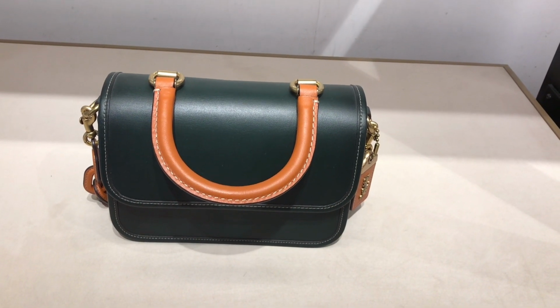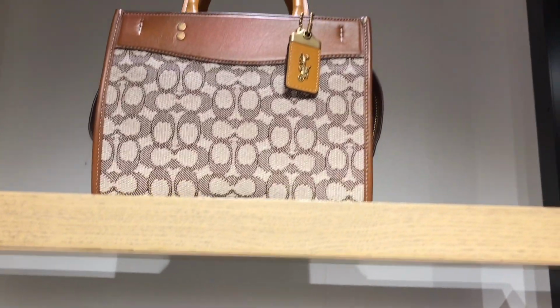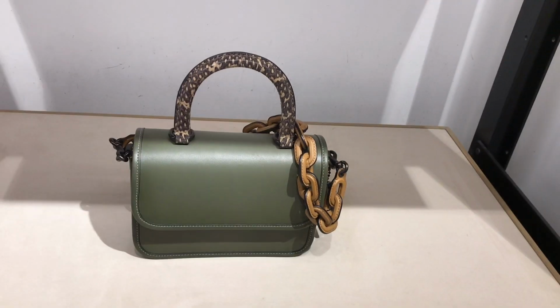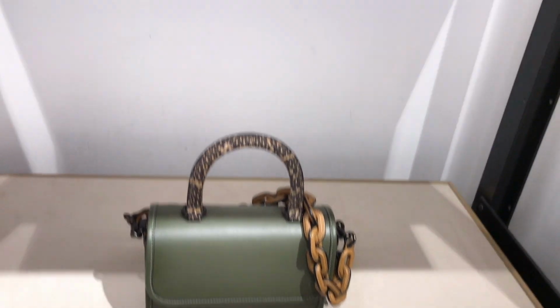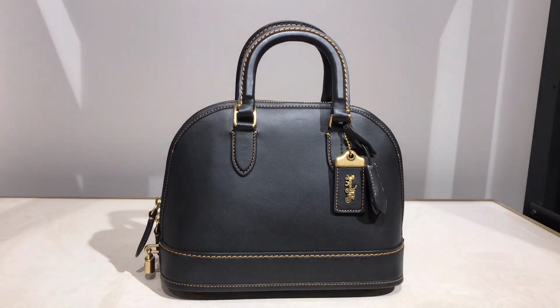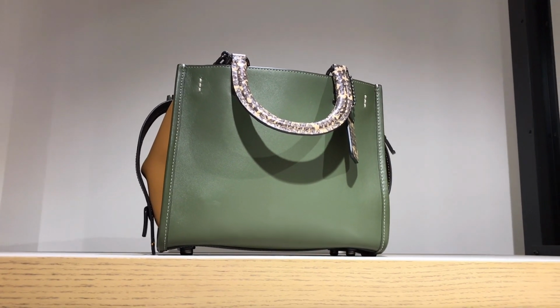Alright, so let us check out more beautiful Coach bags. Guys, I am crushing on the Coach version of the Louis Vuitton Alma. What do you think? Later we are going to try more. So we have here the Rogue bag in a very beautiful monogram. We have a very beautiful top handle. I love this, again, the Alma detail here. Then we have, if I'm not mistaken, the Rogue bag version.